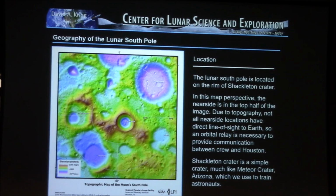If we take a closer look at the South Pole, it is located right here. It's on the rim of Shackleton Crater. We're going to be talking a lot about Shackleton Crater here this evening. This is a 20 kilometer diameter impact crater, and you'll see it's a simple crater. That is, it's a nice bowl-shaped crater, almost a perfect bowl-shaped crater.